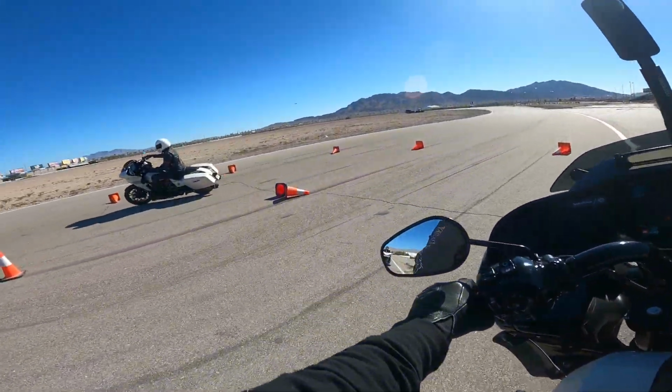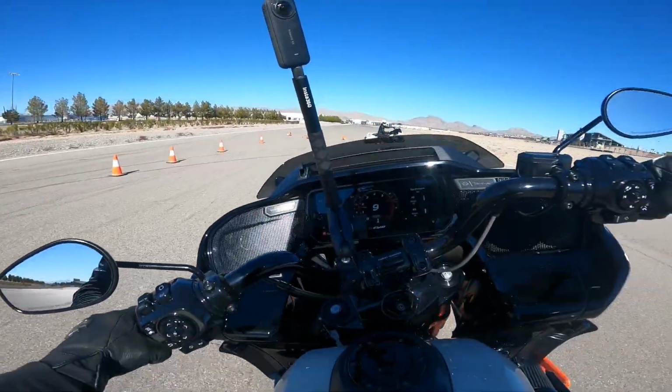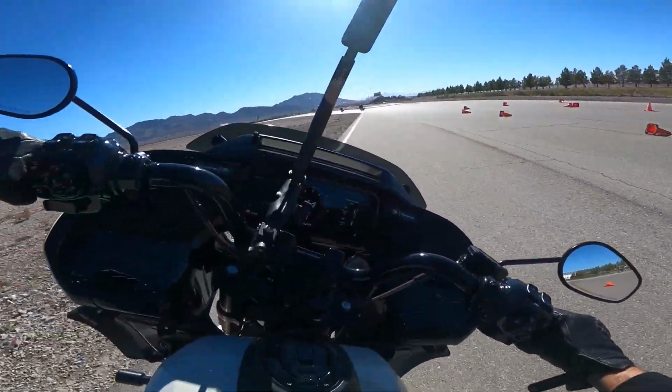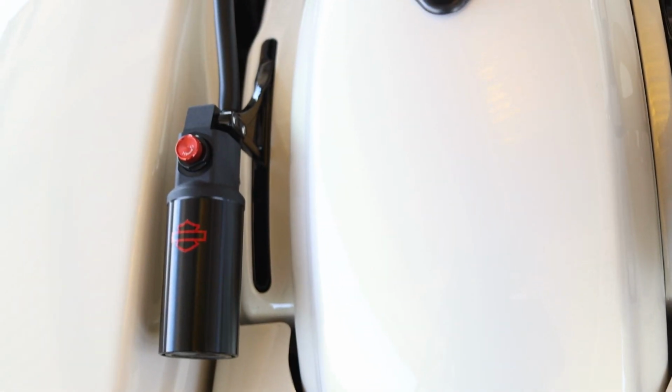New 6-gallon tank. Talked about the console there, 25th anniversary of CVO, solo CVO seat, and then of course the redesigned bags. Now they're not only redesigned, but they actually have some more space on the inside of them as well. So that's a good thing, obviously, because if you're doing some touring, you want to be able to actually store things in there.